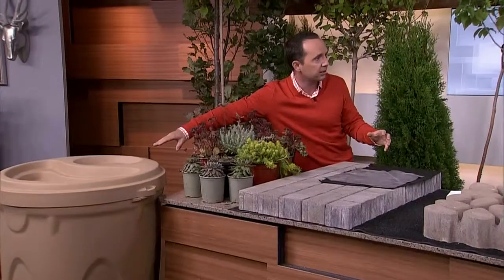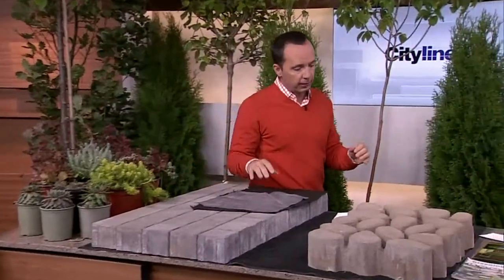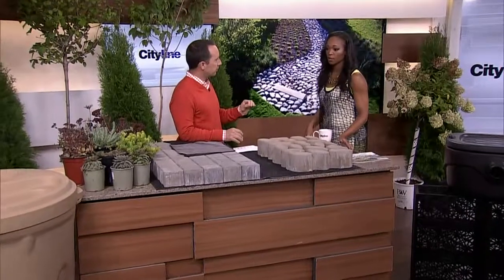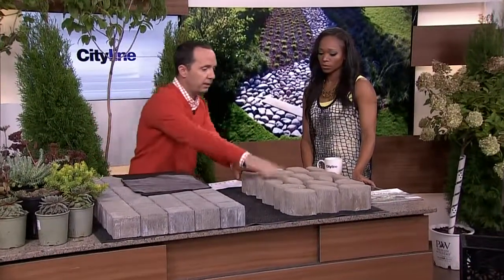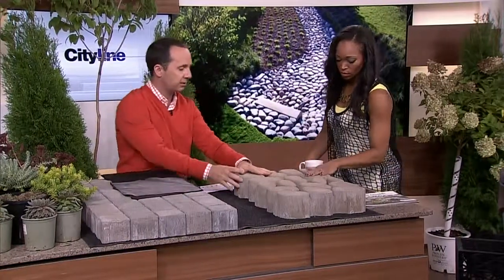Well, these guys here have the ability to capture all that water that you can reuse. Way more popular than ever, these rain barrels. And now what's happened as well is permeable pavers. So right up here, Rhinox has a full selection of permeable pavers. And what the heck is a permeable paver? I was going to ask you, what does that mean?